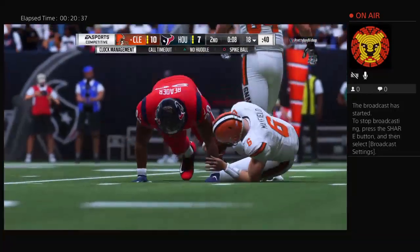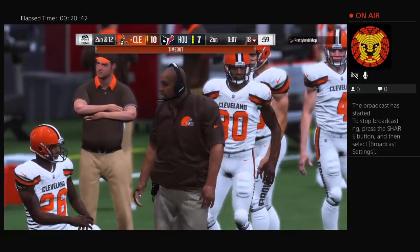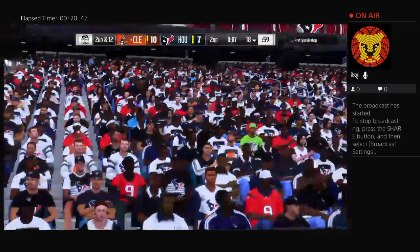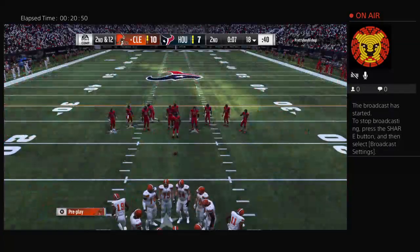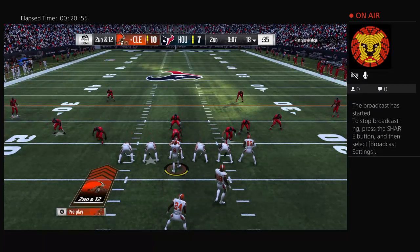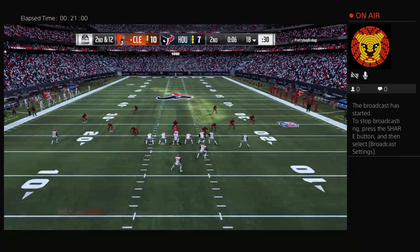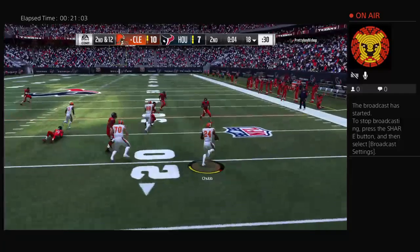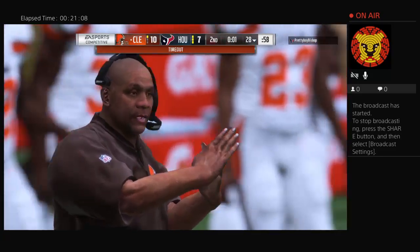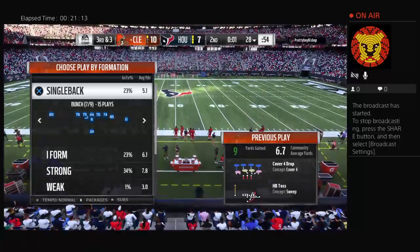Following the interception, Mayfield can't find a receiver, and he's brought down by DJ Reader. Now a timeout taken. Perhaps a chance for one more quick play and then another timeout if they hurry. We'll see. Now following the sack, they'll come up here on a 2nd down and 12. A toss play to Chubb, and he'll take it ahead to the 28-yard line. And with just 1 second remaining in the first half, they'll call the timeout.